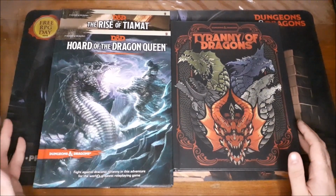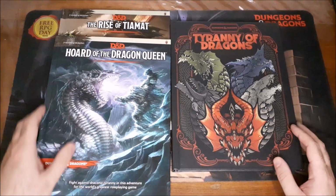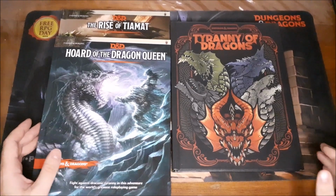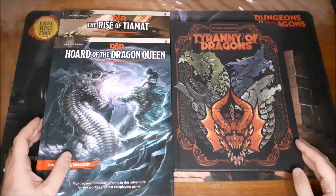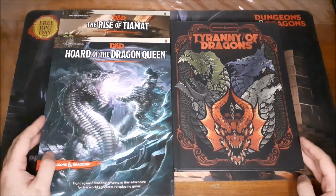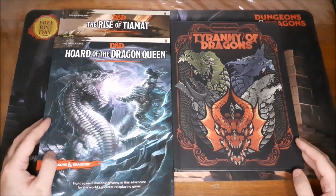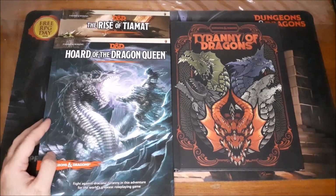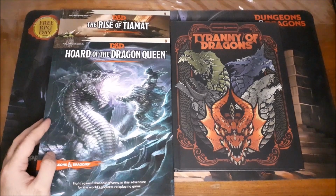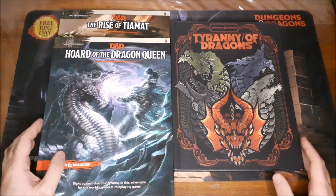So the Tyranny of Dragons storyline, we have here Hoard of the Dragon Queen and Rise of Tiamat. It was the very first 5th edition D&D campaign that launched alongside the 5th edition core rulebooks. So this is all the way back in the summer of 2014, which is almost 7 years ago. It's just crazy to think that it's been that long, but here we are, 2014.